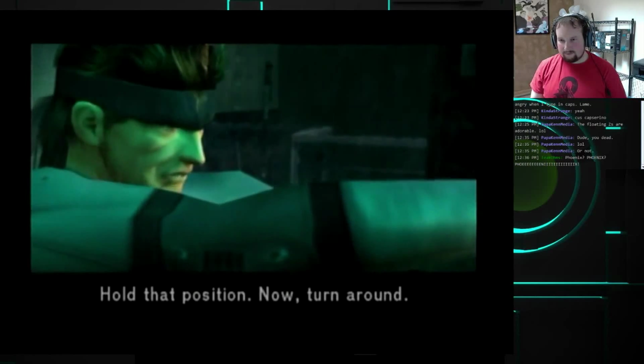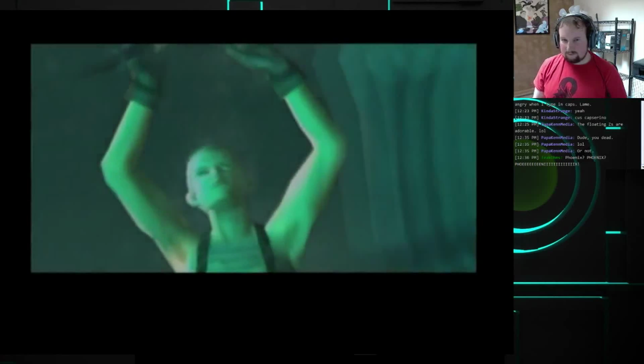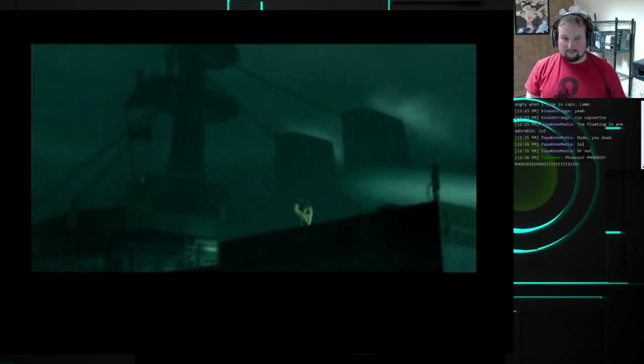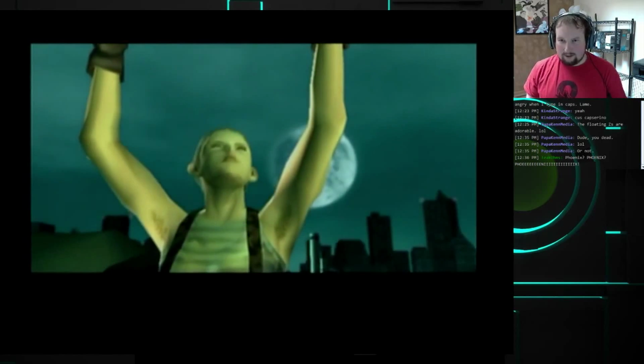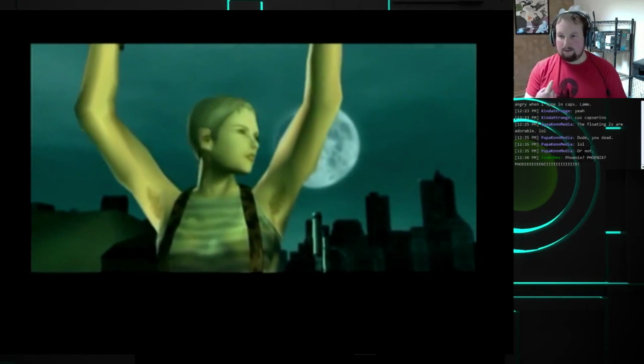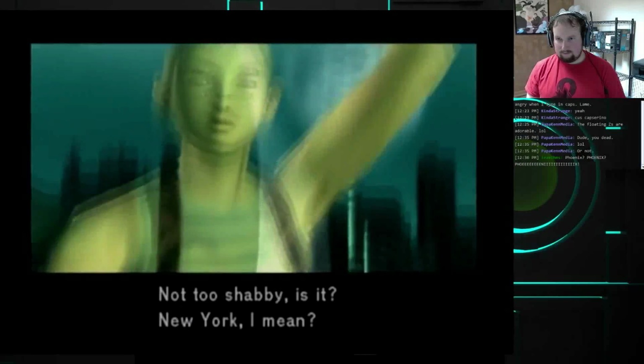Hold that position. Now, turn around. You know what you're doing. Now, there's a key thing that he missed in the "now throw it." It's the "not at me." It stopped raining. Not too shabby, is it? New York, I mean.